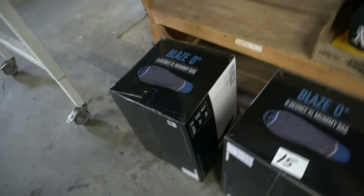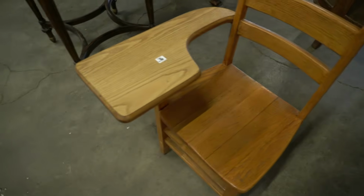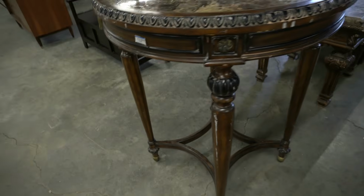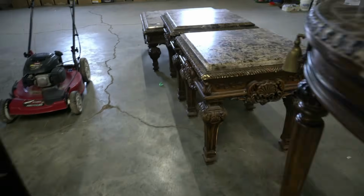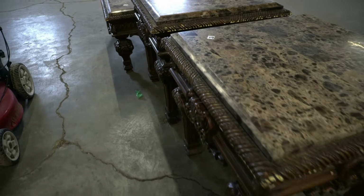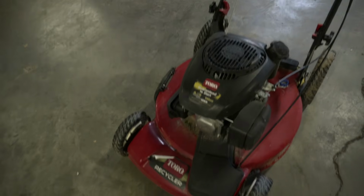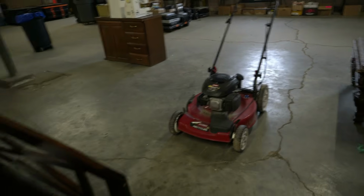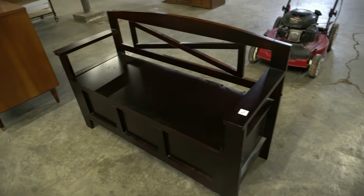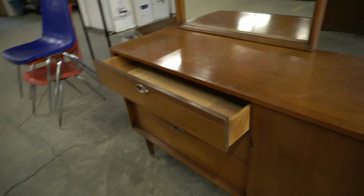I mean, that's all right. Some little sticks of furniture here. These are really, really cool, if that's your style. Those are heavy duty. Lawnmower. I believe it has compression. I didn't deal with it. This is nice. Hooker piece. Dresser with mirror.